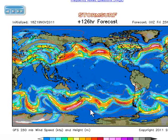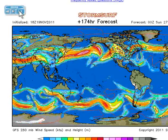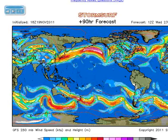Okay, heading down under, you can see the jet stream down under starting to creep up real close to New Zealand's east coast. We'd like it to be a little further off, but still, that one system does move up there and point towards us for maybe about a day, and that's looking good for some swell towards early December as well. So hang in there, gang.